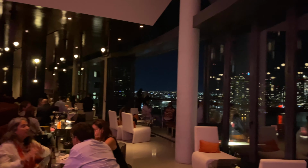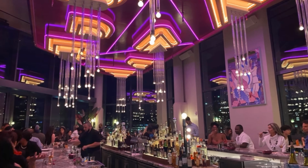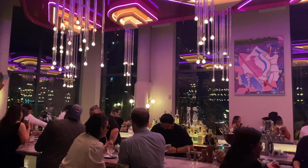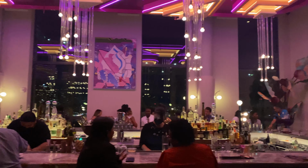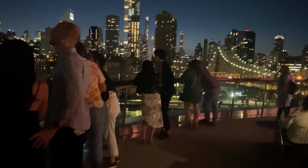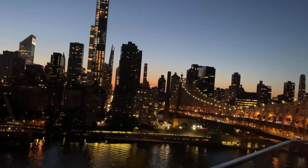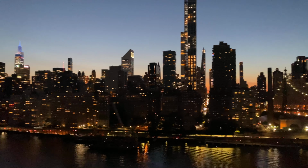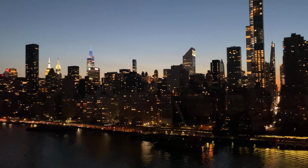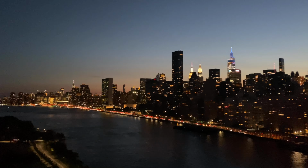The highlight of this hotel is the rooftop bar restaurant, the Panorama Room. This rooftop is super sexy, romantic, trendy, and in my opinion, the best rooftop New York City has right now. The views from here are spectacular. You feel like you can touch the city. This rooftop is super new and just opened in September 2021, so reservations are hard to come by.